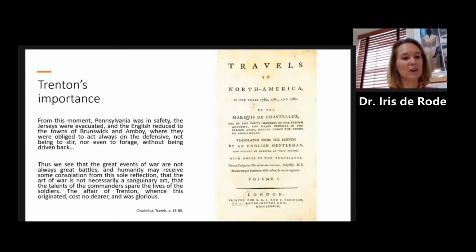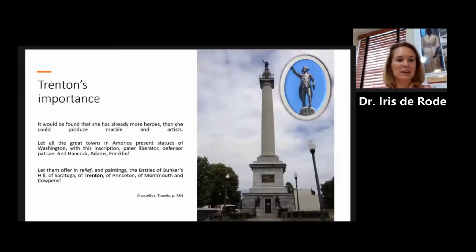So the affair of Trenton, whence this originated, cost not dear and was glorious. There was, of course, bloodshed, but it was limited to what Chastellux was kind of used to, of course, in the French wars that he had been fighting in as well. And then Trenton's importance, he goes even further.